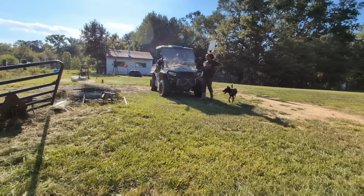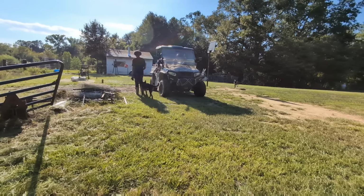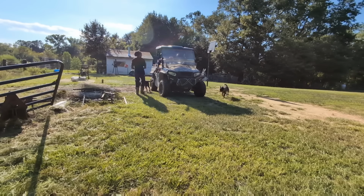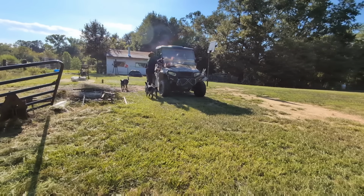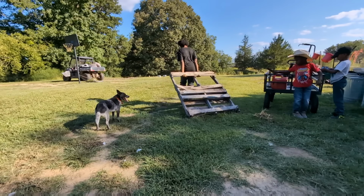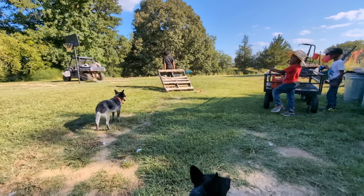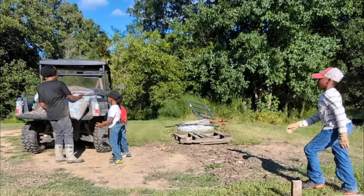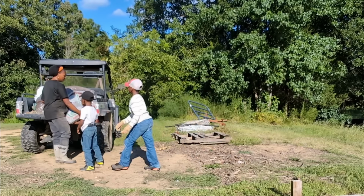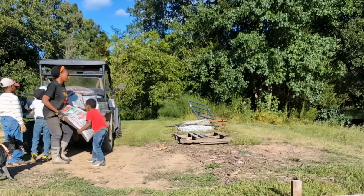Gonna put the pallet over here. And then we're gonna take the wood chips and stack them back on the pallet. Alright, let's get them unloaded. Alright. Got it loaded? Okay. Get this side, I get this side.